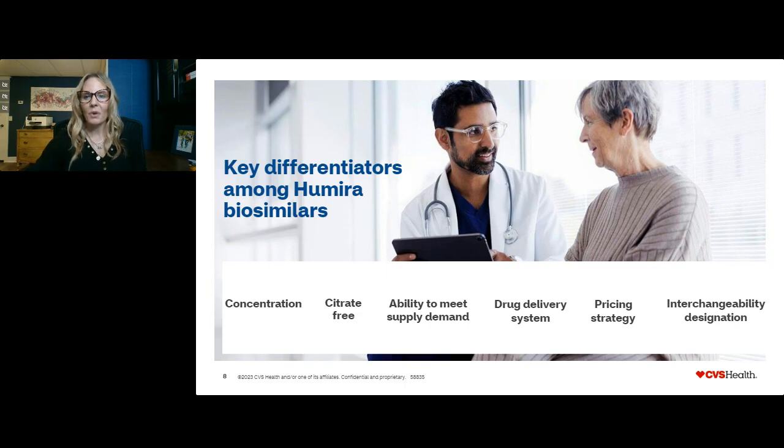And then lastly, pricing strategy in here. Oh, second to last, pricing strategy. So rebates and non-rebate strategies can be important in the marketplace, to PBMs, to payers, as well as specialty pharmacies, and they can influence formulary decisions.